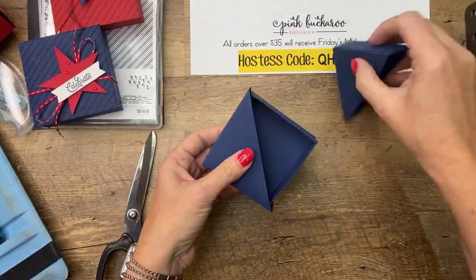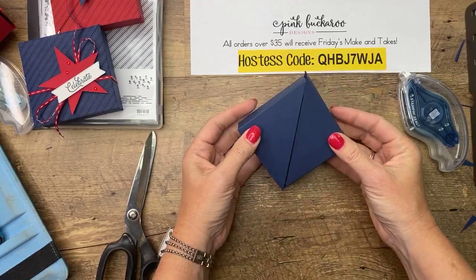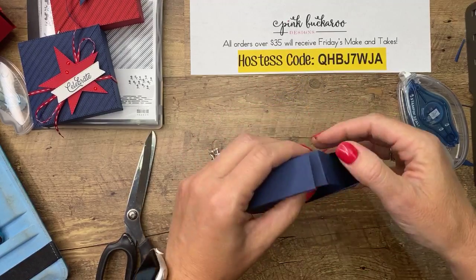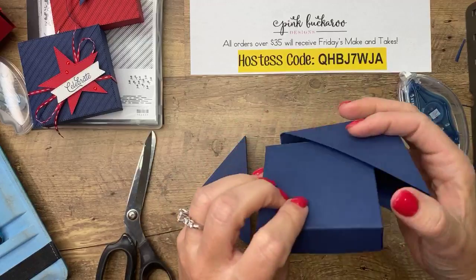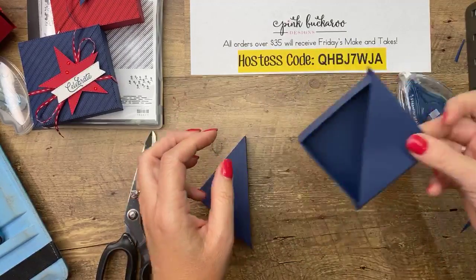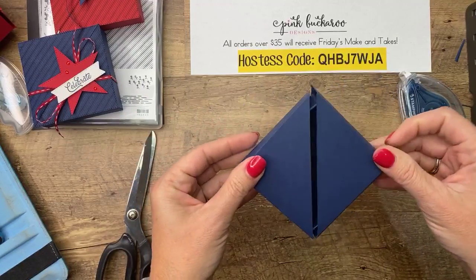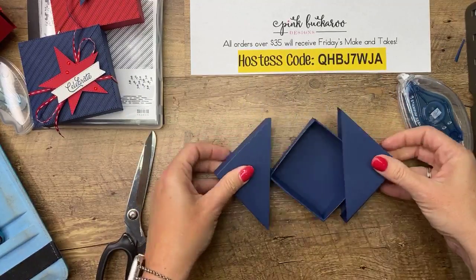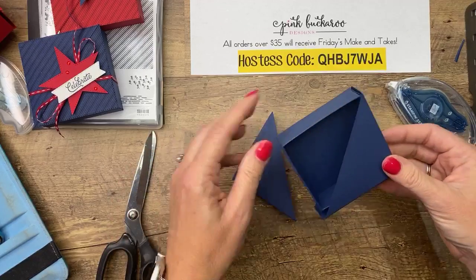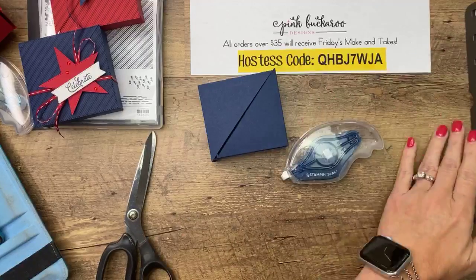And then you slide these in like this. Okay, now when I was designing this, I thought, what if I put adhesive just right here and this one was stuck so that it would always pull out like that. But I decided not to do that because I think it's kind of fun that it pulls out. But you could adhere one of them, right? All right, so there's the box.